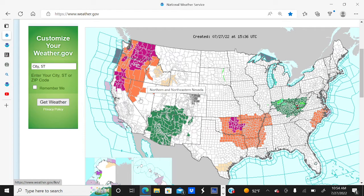And then we have excessive heat warnings and heat advisories across the Pacific Northwest because we're going to be dealing with a pretty dangerous heat wave over the next few days across these areas. And then we have some heat advisories and excessive heat warnings across portions of the south central United States, as well as portions of southeastern North and South Carolina today.